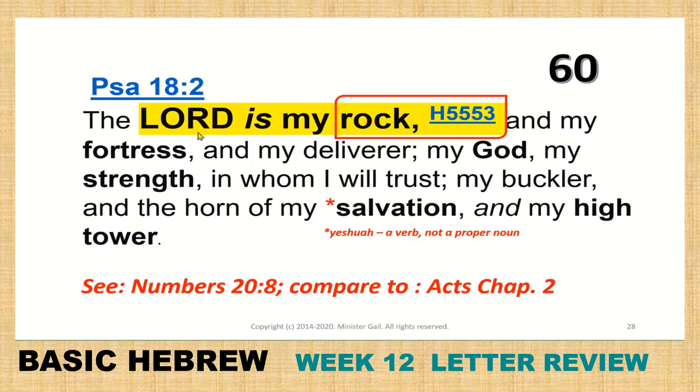Here it is used in Scripture, Psalm 18:2. The Lord is my rock, H5553, and my fortress, and my deliverer, my God, my strength, in whom I will trust, my buckler, and the horn of my salvation, and my high tower. So when you see the word salvation, it is Yeshua in Hebrew, which is a verb, not a proper noun. That is not his name. This is what he does. He's saving us. Yeshua is not the name of the Lord in Hebrew. That's for the verb salvation.